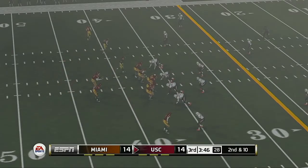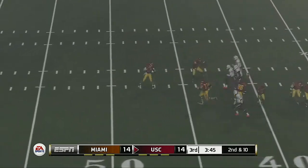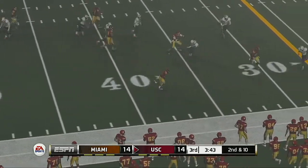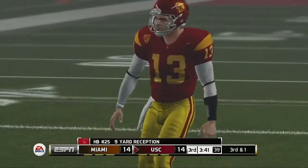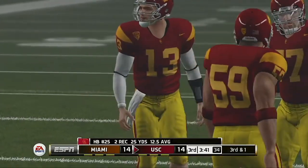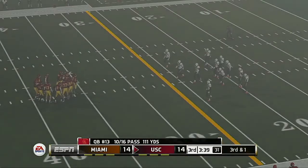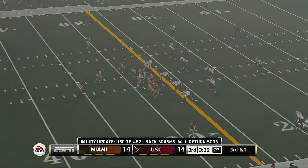Second down. Here's the halfback on the screen. He gets hit out of bounds at the 28-yard line. That's good for a gain of 9 yards. Third down. The Trojans had one of their key guys go down earlier, but it looks like he might be able to return.